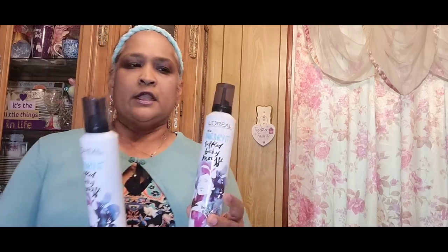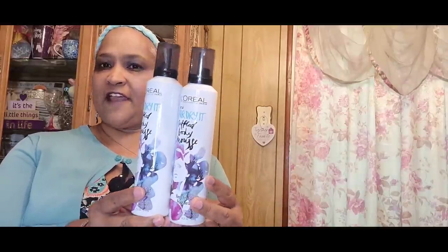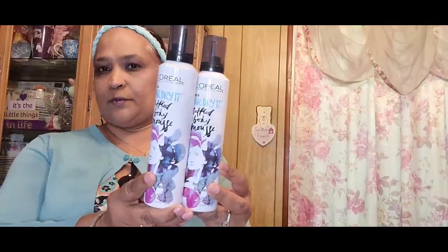And the other thing I picked up is this L'Oreal new air dry it ruffled body mousse, heat free style, frizz resistance, strong hold for waves and curls. And this is an 8.3 ounce bottle. You guys must check my community page, because usually if I find something new before I do my haul, I'm going to post it on my community page so you guys have an idea what's coming in my haul.